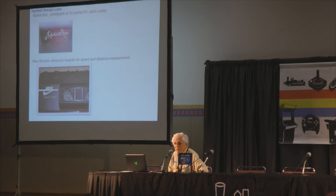My prototypes also went to Jaron Lanier for his first virtual reality data glove projects. And as it turned out, somebody stole it along the way and sold it to Mattel for the Power Glove, but I didn't have anything to do with that. That was way ahead of its time. We had some demos where you could sculpt in 3D, but it was years too soon.